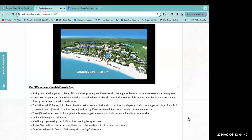And then finally, you see the Emerald Bay Golf Course that Greg Norman nicknamed the Pebble Beach of the Caribbean, and it offers world-class golf. Keep the focus on Sandals Emerald Bay for lovers of golf, tennis, and spa, and for any couple who just needs to get off the grid, indulge in some private time, and unwind.